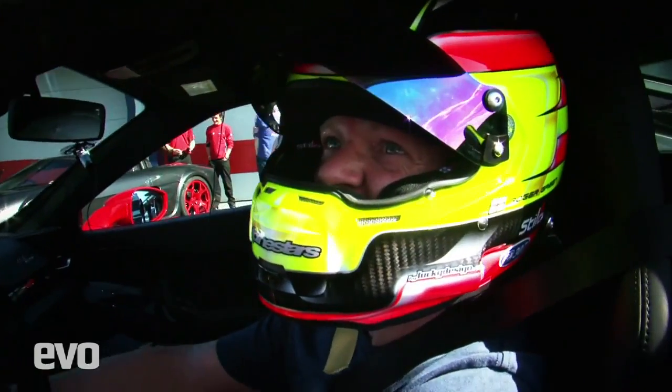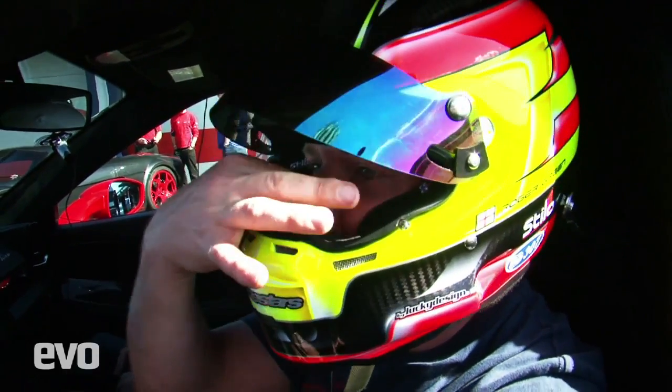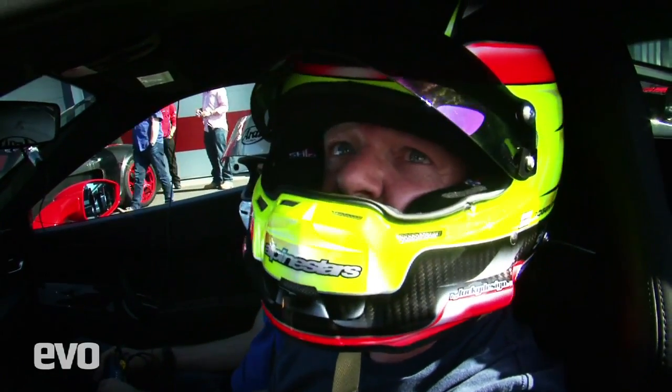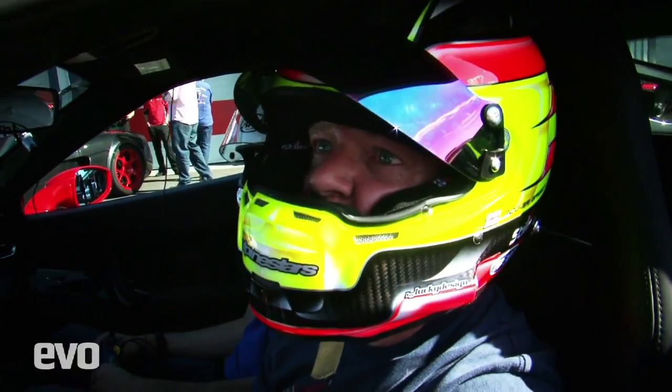approach. Switch her off. How'd you get on? Well, it was certainly an exciting few laps. It really is quite a frisky little thing out there. And really, it keeps you busy all the time, but I mean, really, really fast. The steering's very direct, very quick. So it gets you, and it turns in really sharply as well.